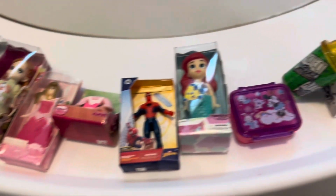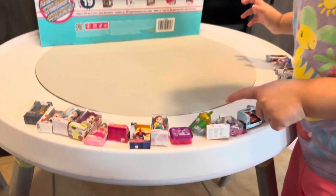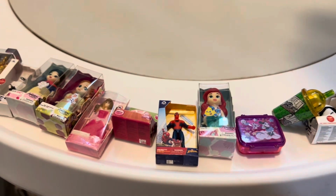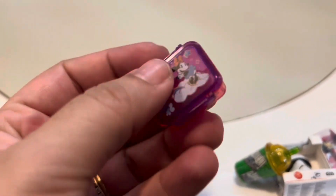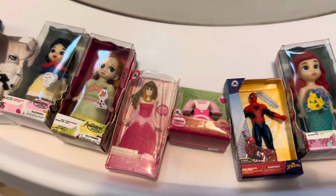All right. Out of all the ones you got, which one is your favorite? This one, all of them. I still think my favorite is the lunchbox for some reason. I just think it's cute and see-through and cute. And cute and cute. I like the golden Chewbacca because I haven't seen that one yet. Little phone's cute.